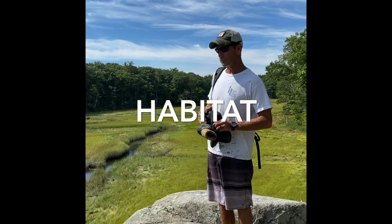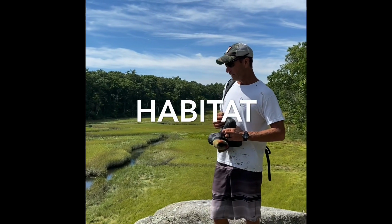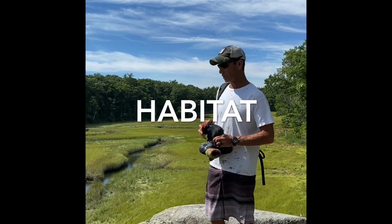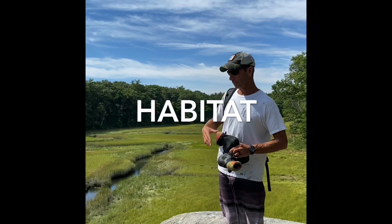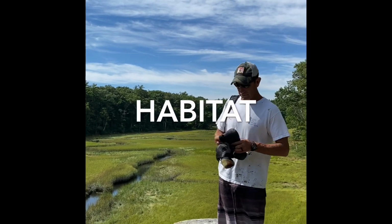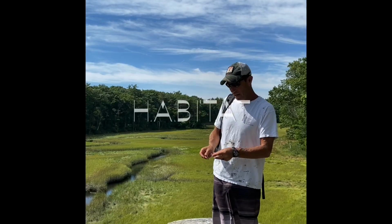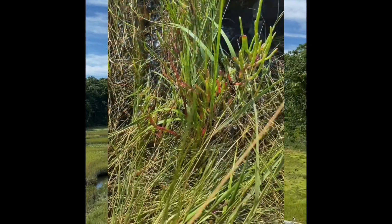It also provides food for them in the form of detritus, which is broken down plant material that comes from all the grass in the marsh and is also part of what flows in and out with the tide. And they're able to eat that detritus. And they take their little claws and they roll the soil around, removing the detritus, and then they leave the mud behind, and it looks like a perfect little pellet.